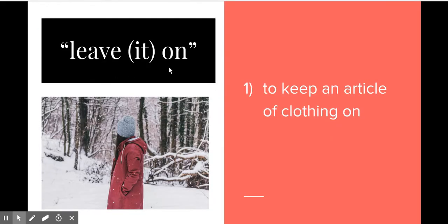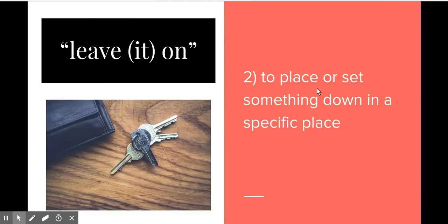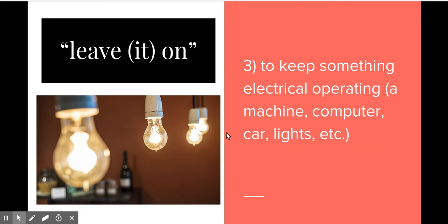The next one, leave it on. To keep an article of clothing on. Or leave it on. To place or set something down in a specific place. Another word here for to place could be to set something. Another one is to keep something electrical operating. A machine, computer, car, lights, etc. Did you leave the lights on? is a common expression.